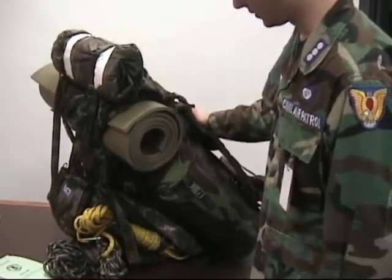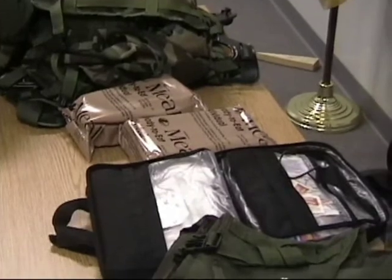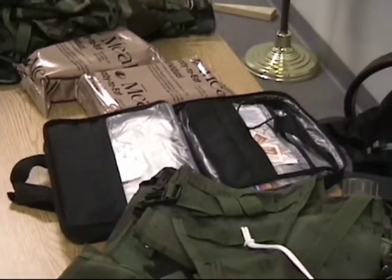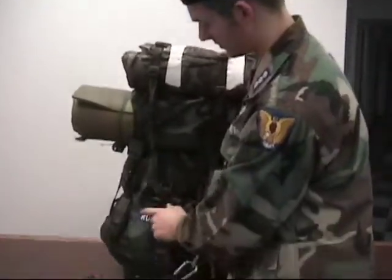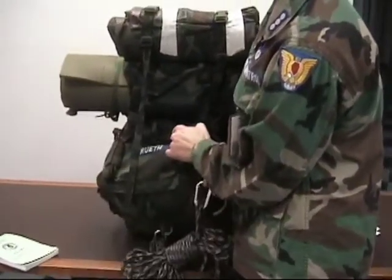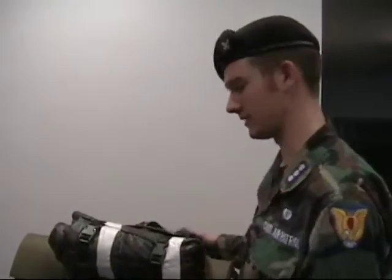But usually what you would do, because this is your 72-hour gear, if you're gonna go on a mission, you would go out, make a base, you would set up your shelter, drop this big thing off here, and then you could detach this smaller pack, and that's your 24-hour gear. So you could stay on the field for 24 hours and then go back to your camp, and you got the rest of your 72-hour gear there.